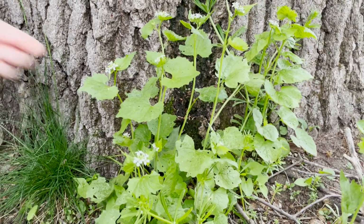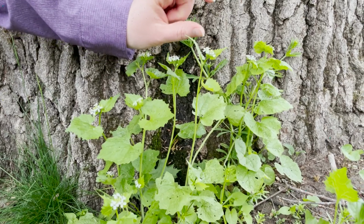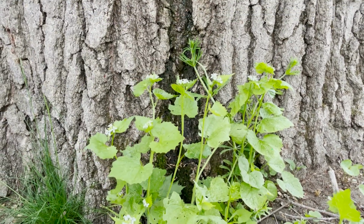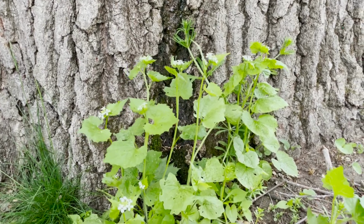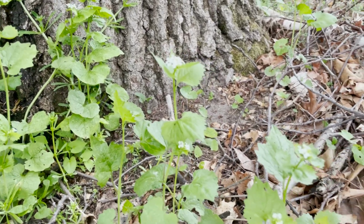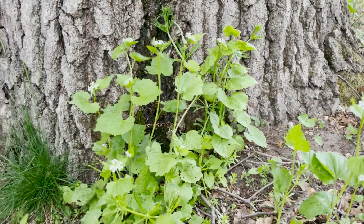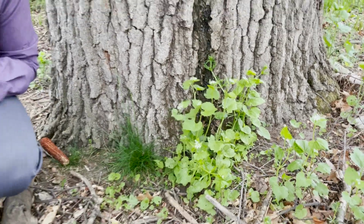I don't have any seed pods to show you yet, but they look like tiny string beans. They're a very long, narrow green pod called a capsule, and they can get 1 inch to 2.5 inches long, and they split open along multiple seams to release oblong black seeds. This plant also has a long taproot.